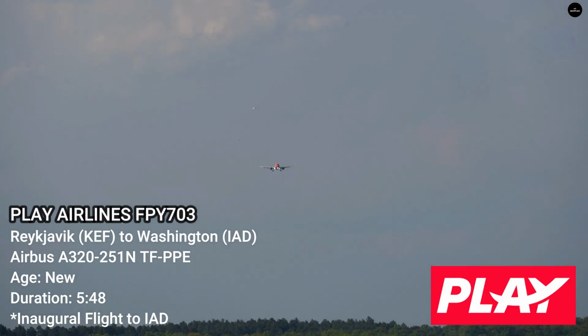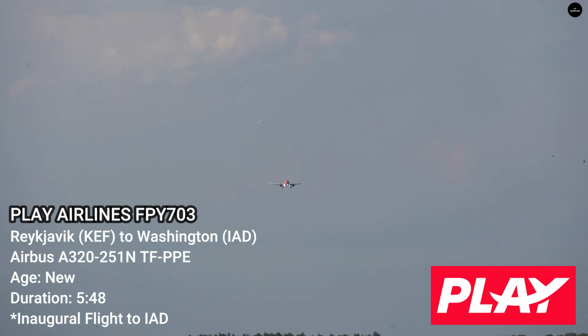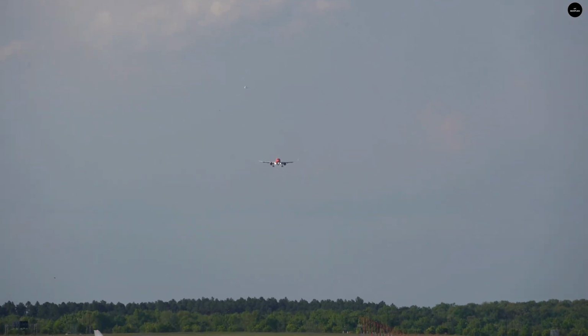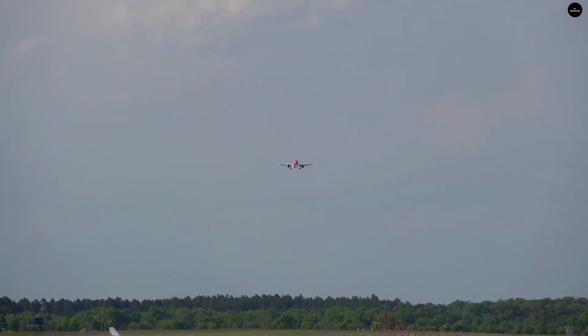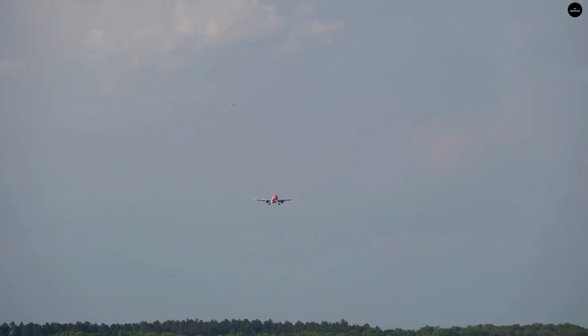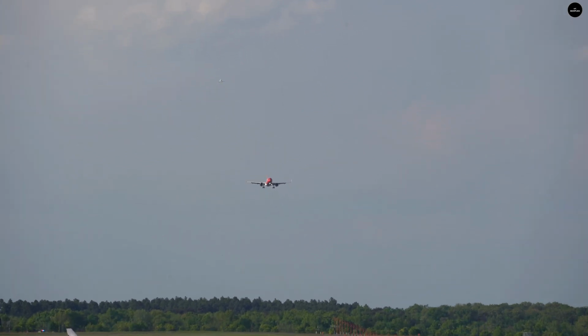All right, this should be the star of the day today. It's Play Airlines Flight 703. This is their inaugural flight in the Washington Dulles. Don't trip on it.